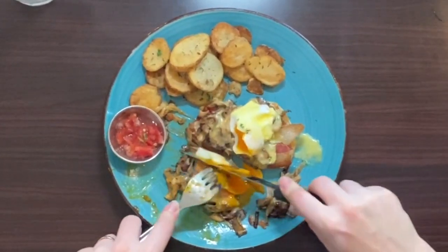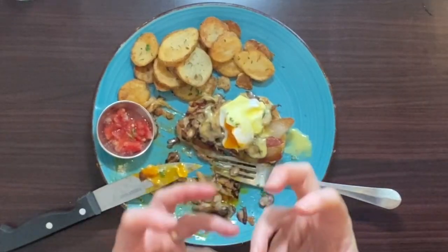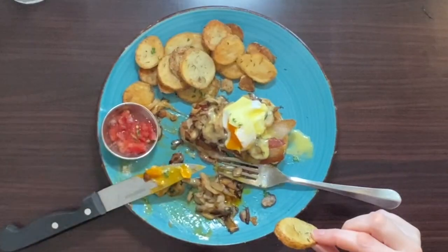Oh, look at this. Oh my goodness. The combination of the sautéed mushrooms, saltiness of the bacon, creaminess of the hollandaise sauce, creaminess of the beautiful orangey egg yolk, and then to add these beautiful potatoes. And I forgot to mention, there's, I think, a buttermilk biscuit. Delicious. Homemade. Everything is delicious. Absolutely scrumptious.